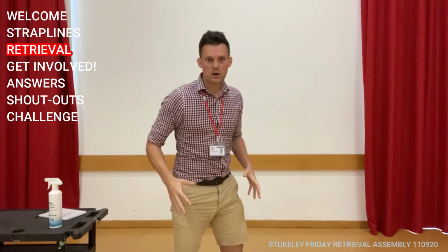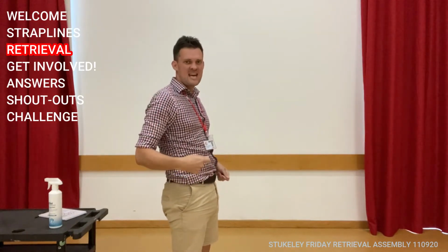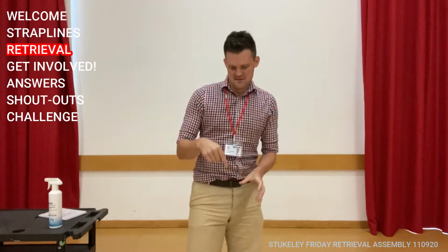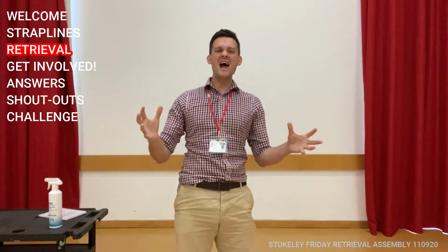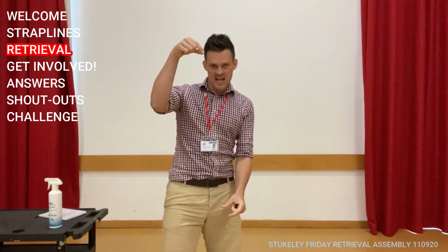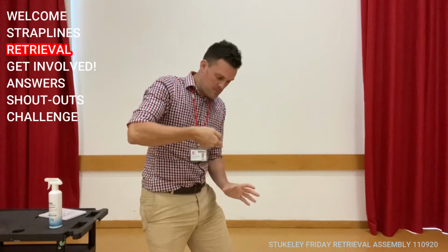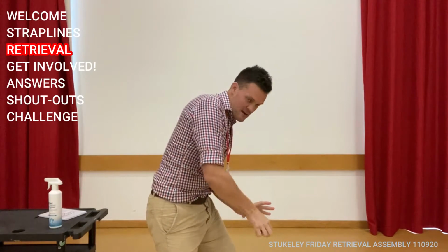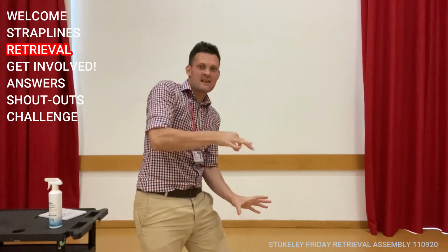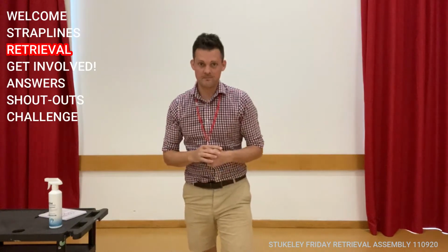You might be walking along the road with your keys and you drop them and they go down a drain. Falls through the holes. You think, oh no, I've dropped my keys down the drain. If you get a long stick with a little pinchy bit at the bottom and put it down the drain and manage to lift the keys out, you're retrieving them. You're bringing them back from somewhere.